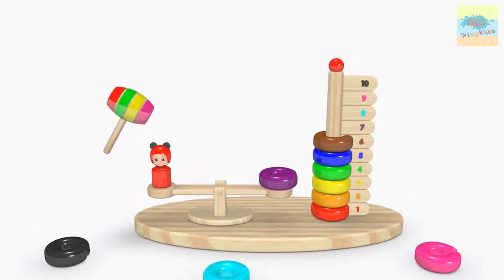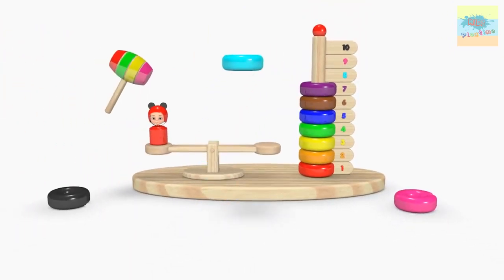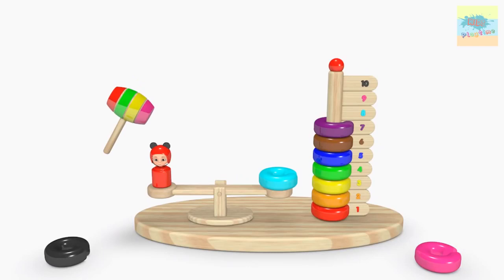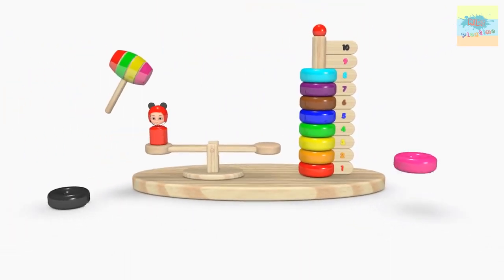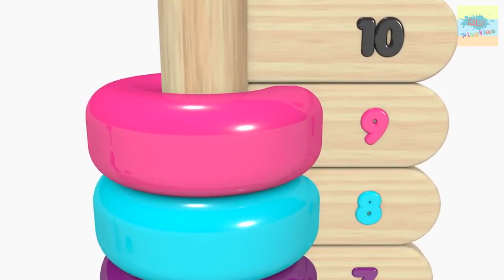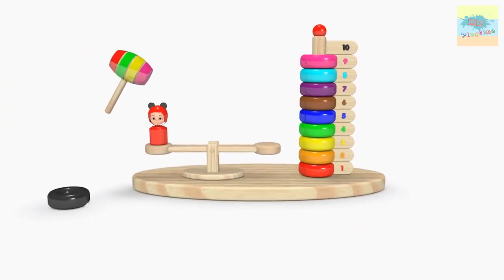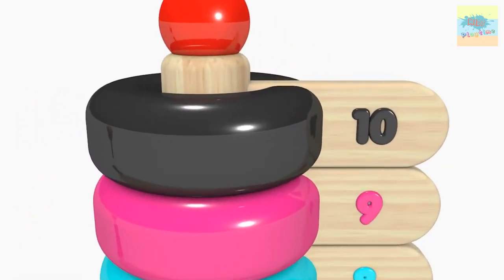What color is this? Purple. What color is this? Cyan. Wow. Eight. What color is this? Pink. What color is this? Black. Wow. Ten.